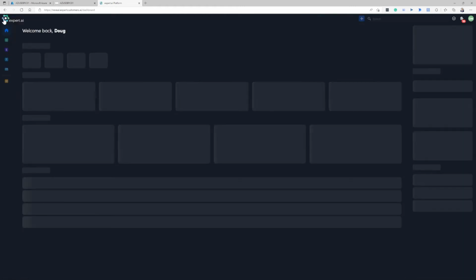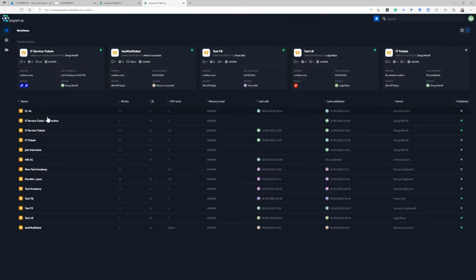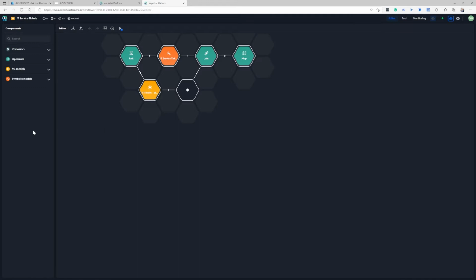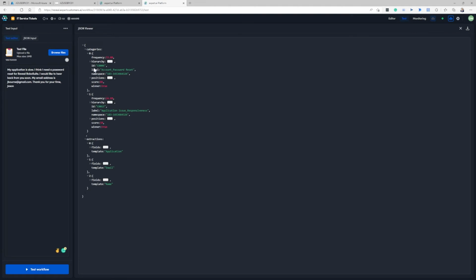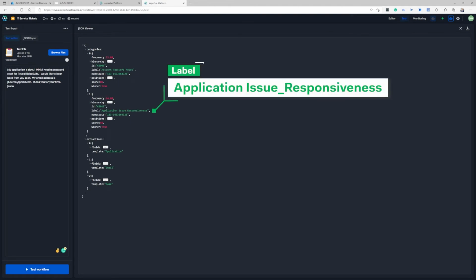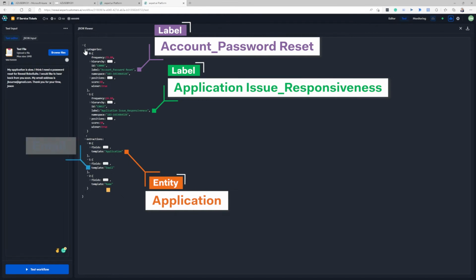Once we've found the models are performing well, we've deployed these models to a workflow, which our automation will be making an API call to and pull info from. I'll just show you real quick the results we're expecting to see with the service ticket we submitted earlier via this test module. For this example, there are two categories and a few different extractions. And if we do a quick check, this is all accurate, as we can clearly see there's an application issue, and more specifically with its responsiveness, we need a password reset, it's for Reveal RoboSuite, and we have the email and name as well. Now let's go back to the automation to make this API call to the workflow in Expert AI.